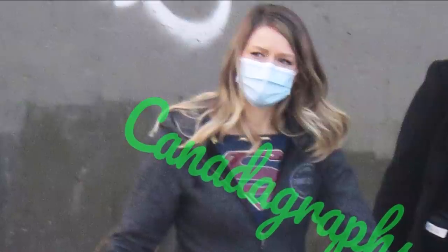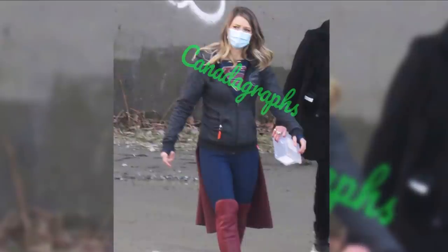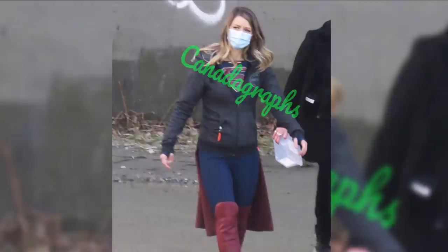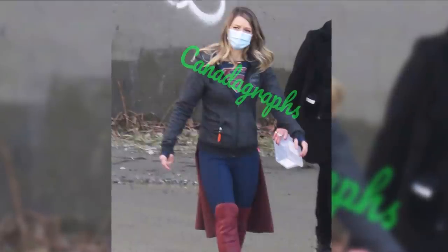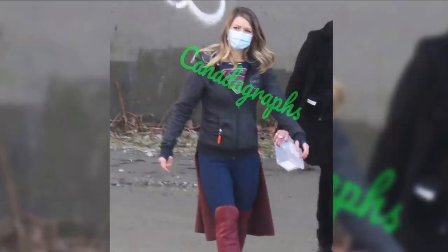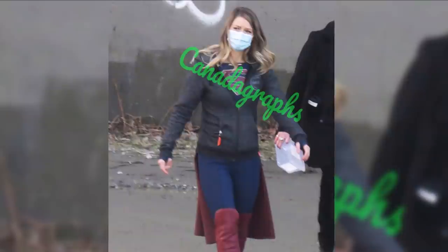But anyway, we heard the other day that they were going to be on location, shooting some stuff for Supergirl outside, I think in downtown Vancouver. I could totally be wrong about that, but I'm supposing it is. As you can see from Canadagraphs' photos, right here Melissa is on set, filming for the first time on location, and she has no bangs.